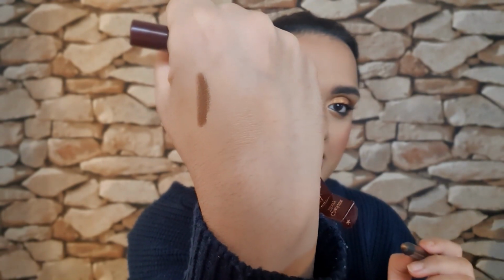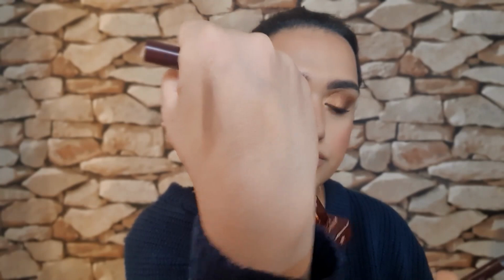And then this is the Colour Chameleon eyeshadow pencil. I hope it's not the same colour as I got before. It is. It's in, oh actually no. No, it's a different colour. It's in Amber Haze. That is really, really nice. That is lovely.